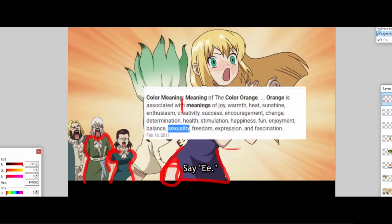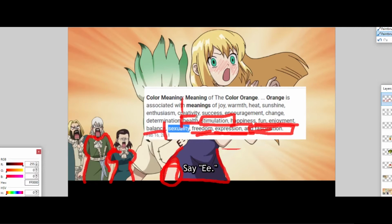Orange can be a form of sexuality, as I was saying, and perhaps a form of free sexual expression, a form of fascination, exploration of fetishes, fun and enjoyment, perhaps happiness, definitely stimulation, a balanced life, and it can contribute to health, having a healthy sex life, and encouragement, creativity, certainly enthusiasm, and some forms of joy, warmth, and heat, especially heat. So yeah, I don't think that's a coincidence.